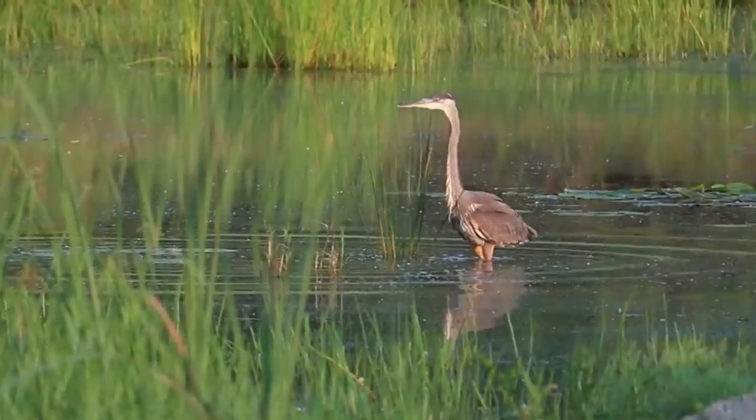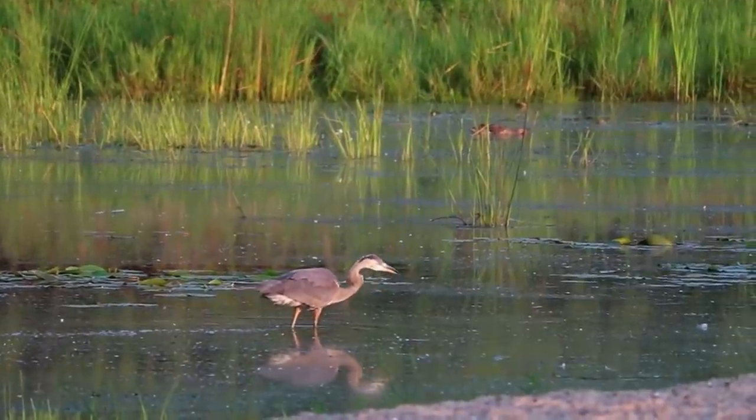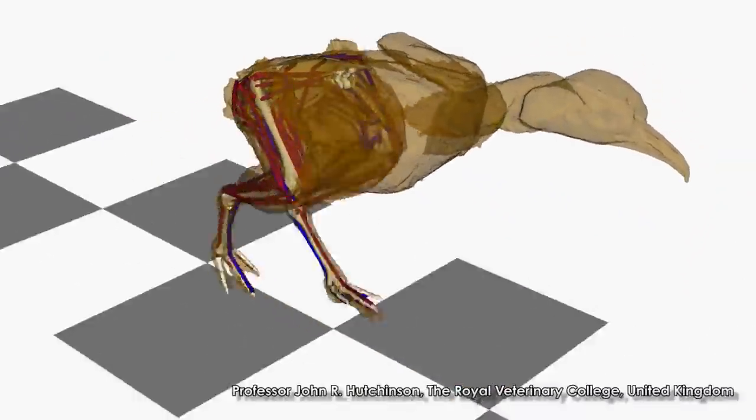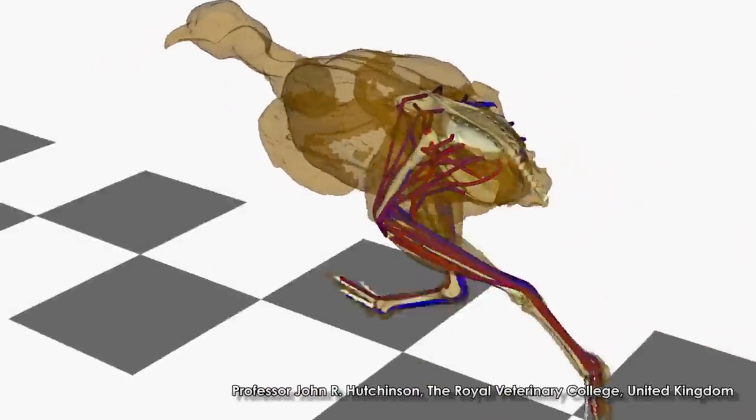An international team of researchers modeled musculature and bone structures of non-avian theropod dinosaurs from experiments with modern dinosaurs to predict how their muscles moved when they walked or ran.